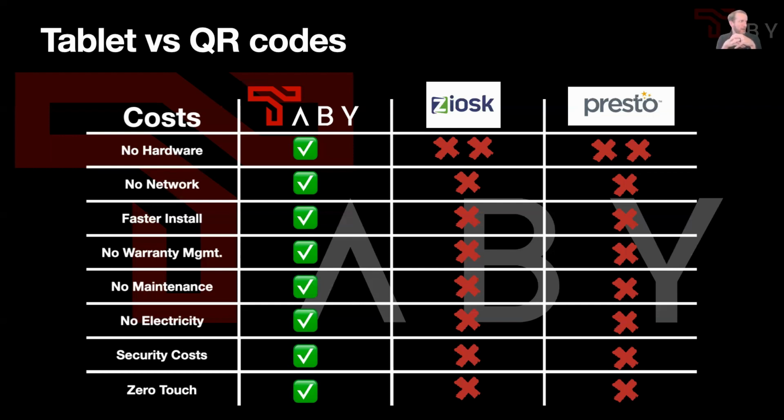And then, of course, there are no electricity costs for the customers. There are no security costs or updates. You don't have to change it, let's say, when you get a new credit card processing like EMV or any kind of hardware there. And of course, last but not least, it's completely zero touch. That means it's not contactless payment like you have NFC on a tablet itself, because you still have to touch the tablet to get to the point of payment. It doesn't really help, right?